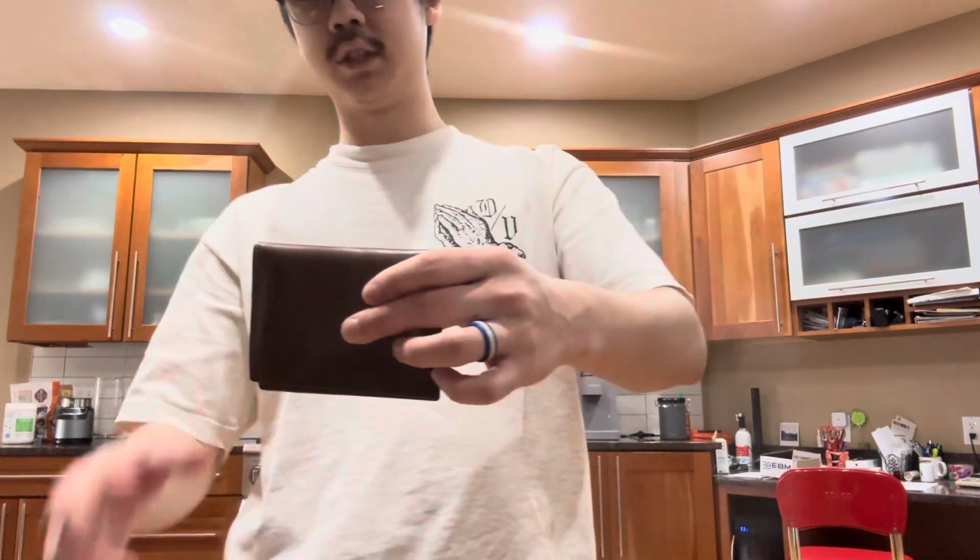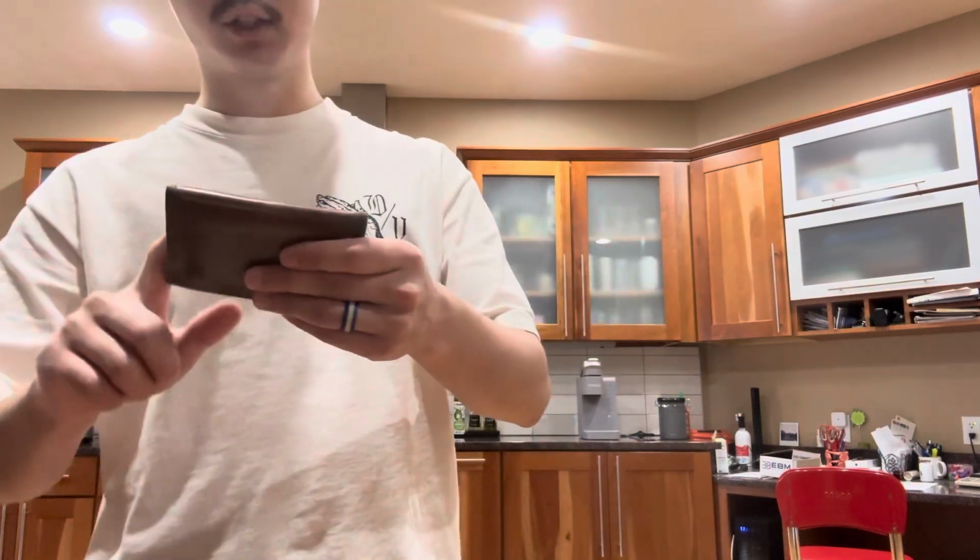Next, my wallet. I'm not going to show you the front because there's important stuff on the front of it, but this is just some random Amazon leather bifold wallet. I just like this one because it's got two ID pockets, one on the outside, one on the inside, so I can have my credentials for work safely stowed away in a way that is easy to present if needed.